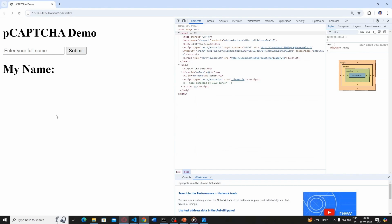So let's move towards the demo of the pCAPTCHA system. What I have done here is a basic HTML page and a basic form to submit a name. In the elements section on the right side of the inspect mode, we can see there is a script loader.js at the very bottom of the head tag, which will load another script, as I mentioned earlier, that is main.js, the above script.